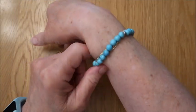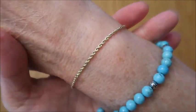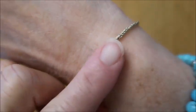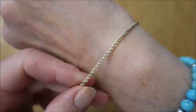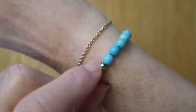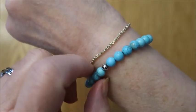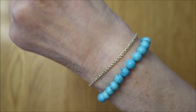So the first thing I bought was 2 pieces of jewelry, and I'll hold these up so you can see them. I got this, which is 10 karat gold, and it's like a little rope, so it's kind of twisted. And then this is a turquoise and silver bracelet. This one's stretchy and really comfortable to wear, and it goes really well with blue jean and denim stuff. So those are the 2 items I got.